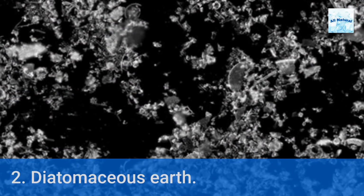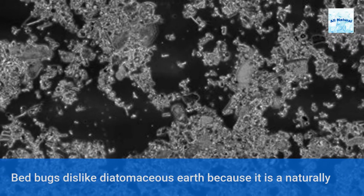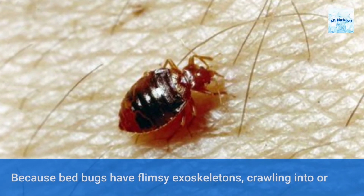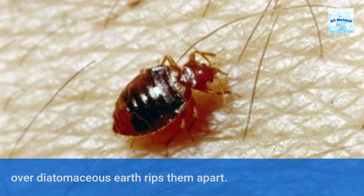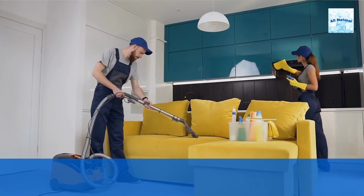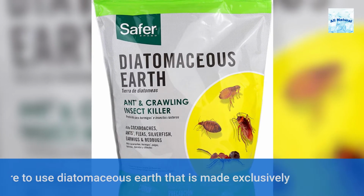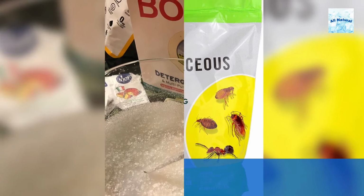2. Diatomaceous earth. Bedbugs dislike diatomaceous earth because it is a naturally produced sand that is highly rough and abrasive. Because bedbugs have flimsy exoskeletons, crawling into or over diatomaceous earth rips them apart. Diatomaceous earth should be sprinkled on afflicted areas and left for 24 to 48 hours before vacuuming to remove the dead bedbugs. Make sure to use diatomaceous earth that is made exclusively for pest control.